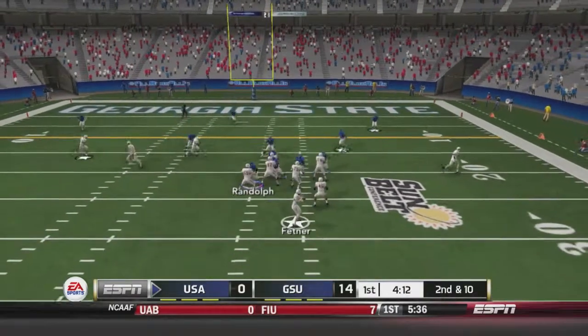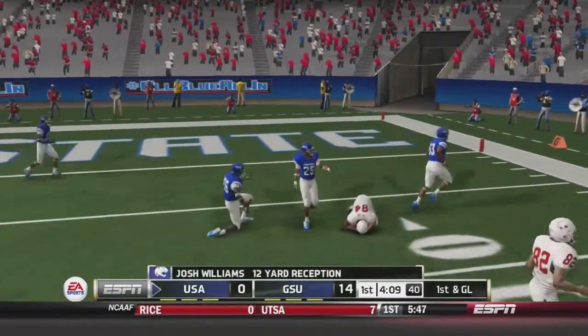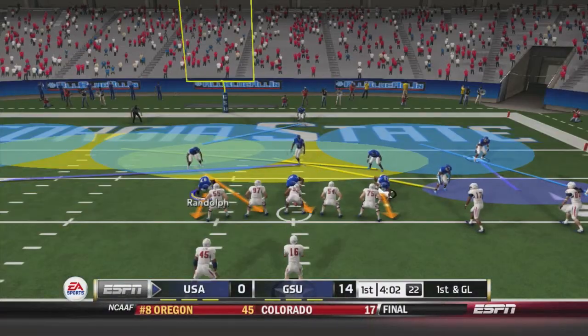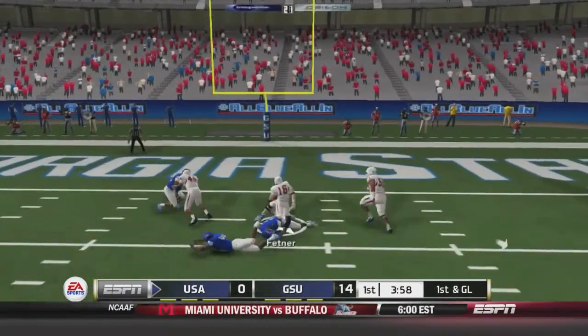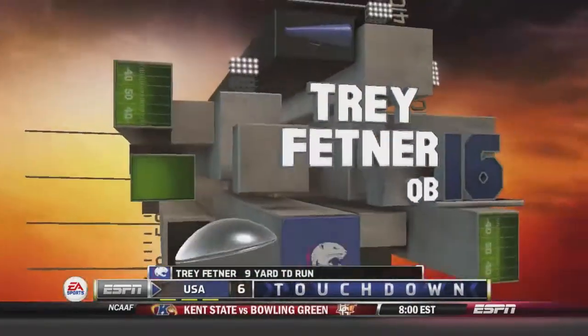2nd down and 10 now. Fettner looking to pass. He is going to fire and hit Williams for the 1st down inside the 10-yard line. Good for 12 yards, and it's 1st and goal for the Jaguars. Fettner now out of the shotgun will keep it himself. He'll take off up the middle, and he will stumble into the end zone there for the 9-yard touchdown run.